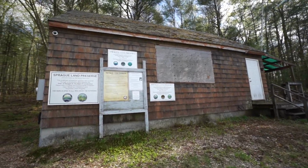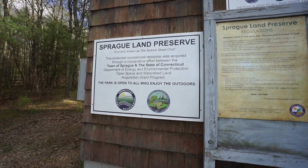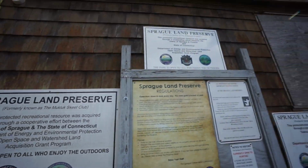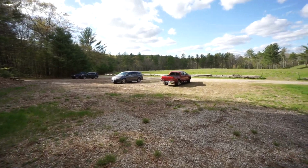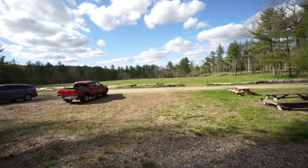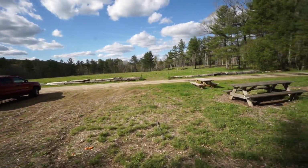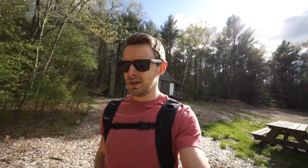I jumped back on the white trail and followed it until we reached the Mukluks Clubhouse, or what's the former clubhouse of the Mukluk Ski Club, which has all the signs for each of the properties, and there's also a second parking lot from the section where I started. They spent a good amount of money cleaning up all the heavy metals that accumulated from all the skeet shooting over the years. Now we're gonna follow the power lines back to the blue trail and catch those waterfalls.